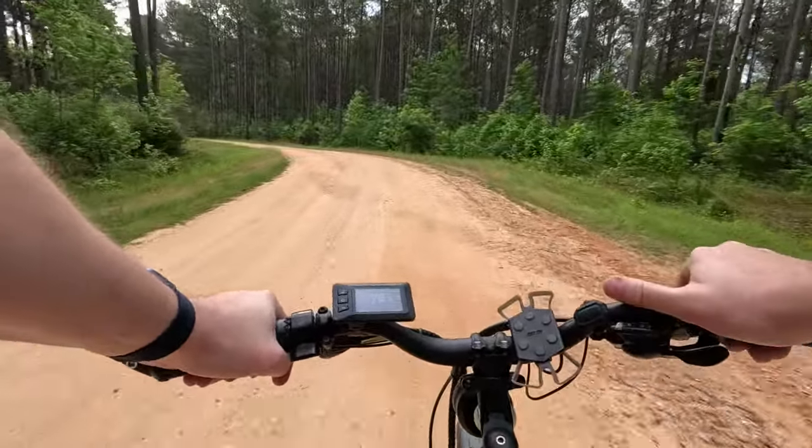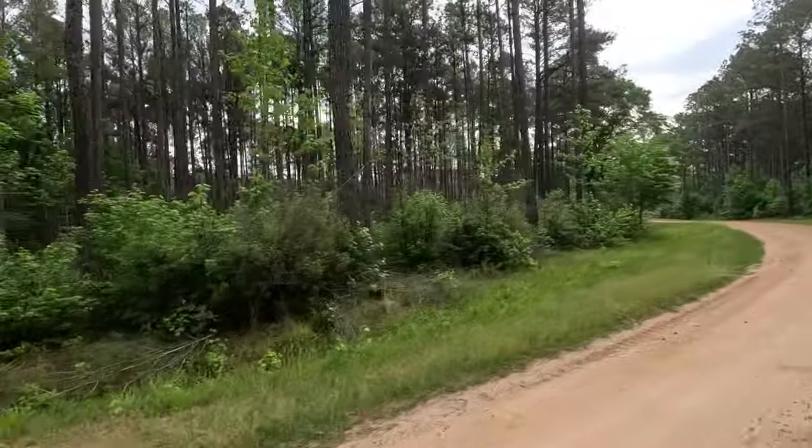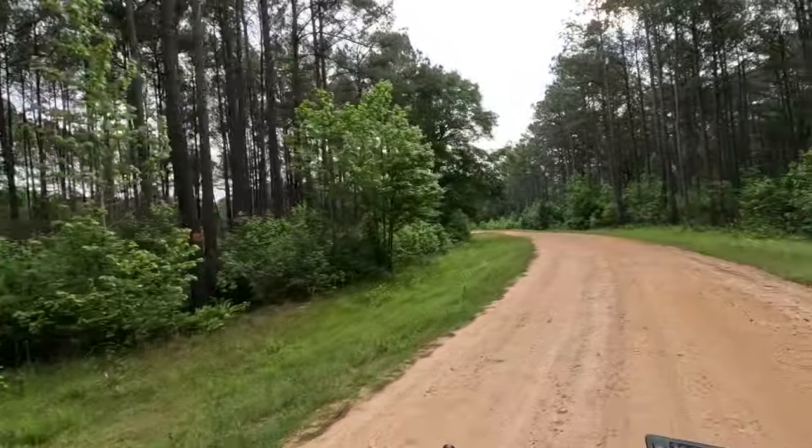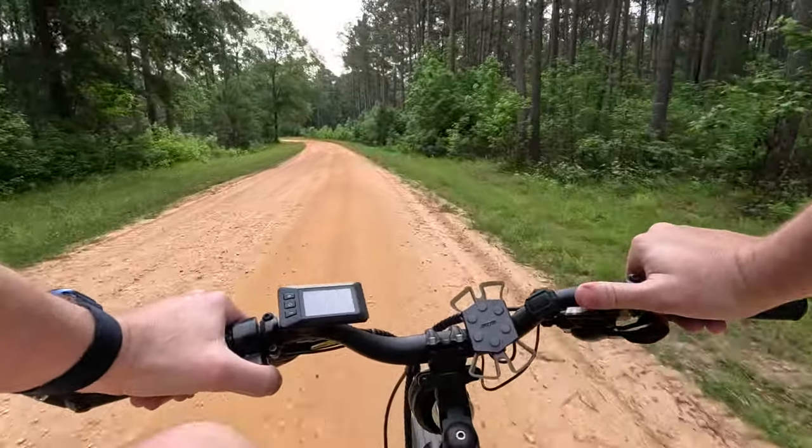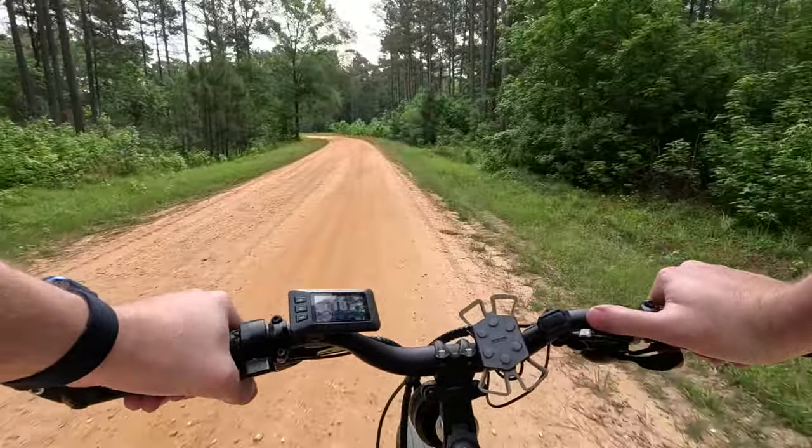Horse trail that way that you can go along. Where is that? Yeah. That horse trail back there, not a Palmetto Trail. Hopefully I didn't miss it.